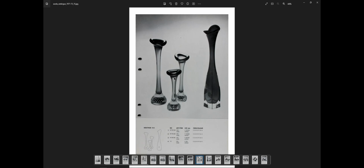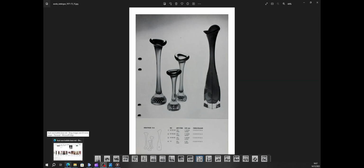Now, I do know more than one company's making these. I couldn't remember who the other one is. I've been through literally every Scandinavian catalogue from the same period. But I've also checked Whitefriars, because someone listed them as Whitefriars, and it's not that either. So yeah, let me show you something.